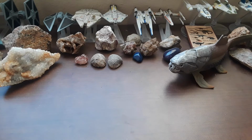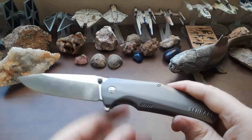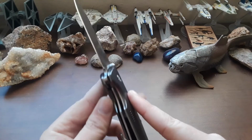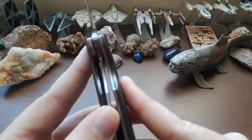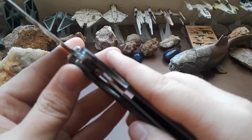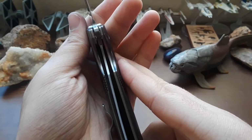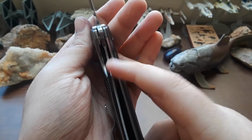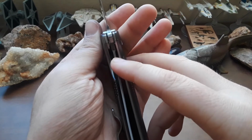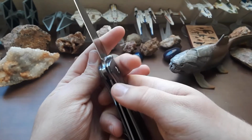So the access to the lock bar, they give you a cutout here, which is great, right? But the thing is, the lock bar itself is literally just part of the liner coming over. They didn't put any jimping on here. They didn't try to round it over. It's just a sharp little thing of steel.